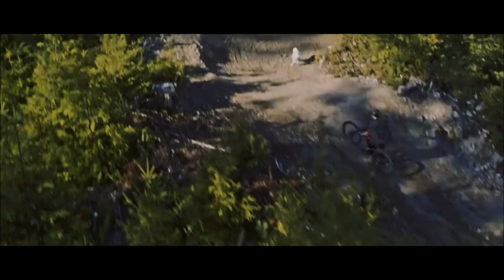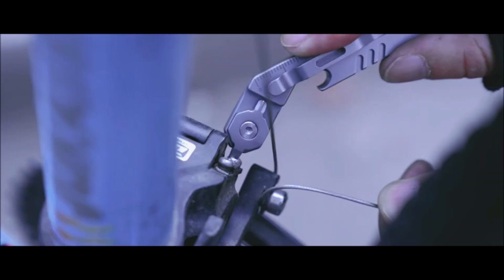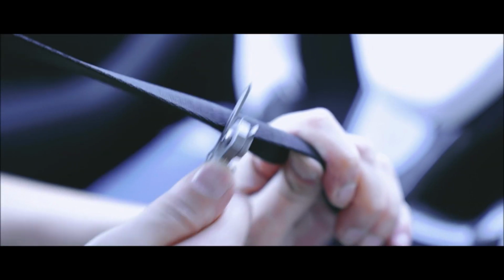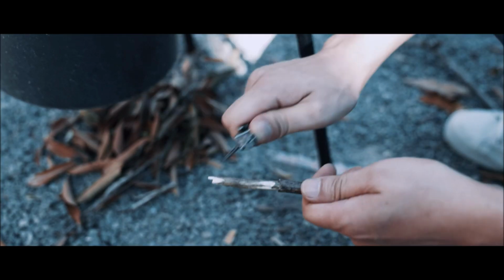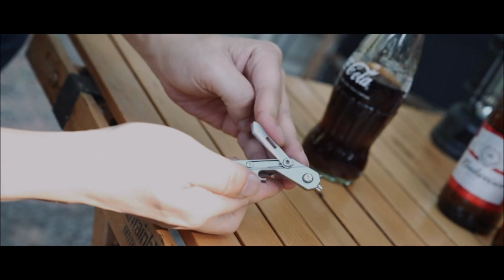This tool has been designed to be highly functional and efficient, so you can easily tackle any task that comes your way. The Gyraitus Multi-Tool not only has a practical purpose but also boasts a stylish and sleek design. Its compact size makes it easy to carry with you wherever you go, so you can always have it on hand when you need it.